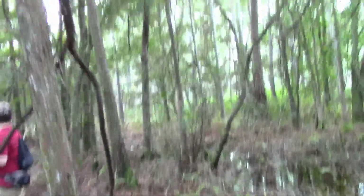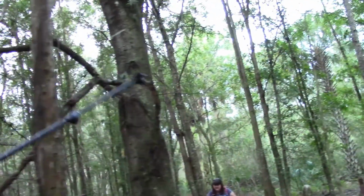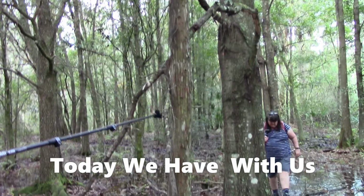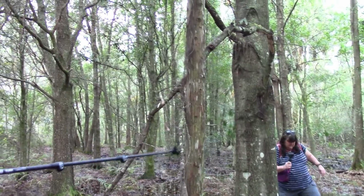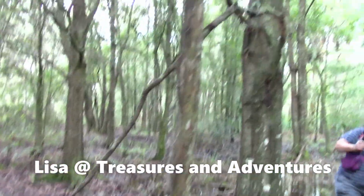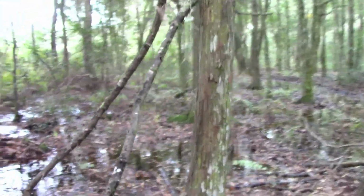So this branch is bent over and secured behind this side of the tree. Look at that. It should normally be on this side of the tree, but it's been pushed over and secured. It's been pulled around to this side of the tree. There's no way that would have grown like that. No, it's not a young branch.